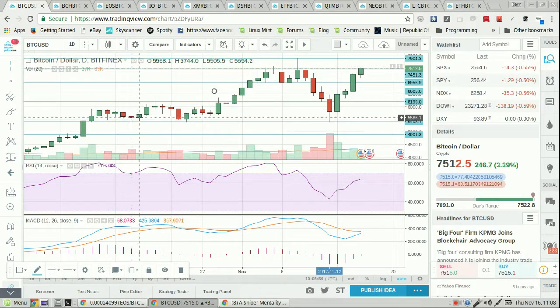Review support and resistance levels every week, and every time you look at your charts, redraw them. Going through a few other altcoins, if my computer allows me to.